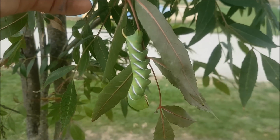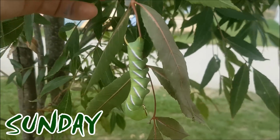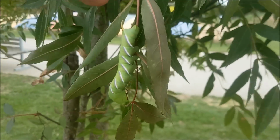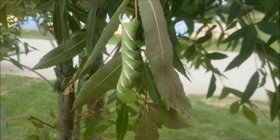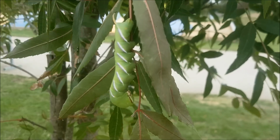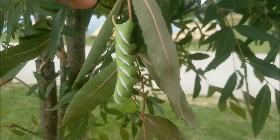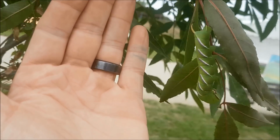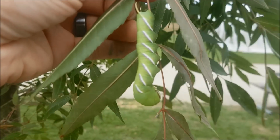Look at this guy. So this is a privet hawk moth, and I think it's incredible that in Britain we have this. Most people probably think of caterpillars in Britain as boring or cabbage whites, you know, things that attack all your lovely vegetables. But look at that, that is a privet hawk moth. It is massive. There's my hand. Look how big that thing is. And that is not full size yet, so that will get bigger.